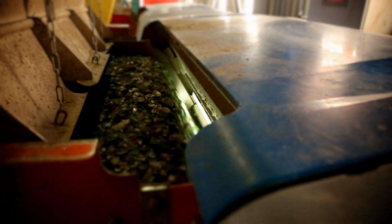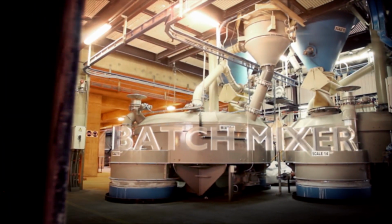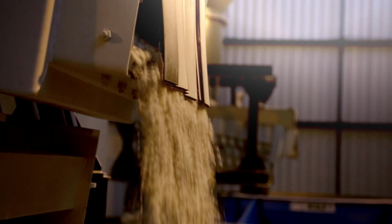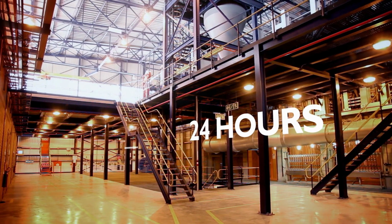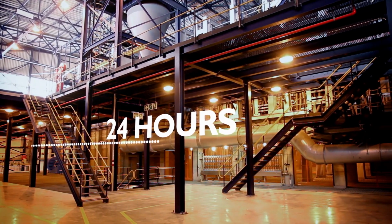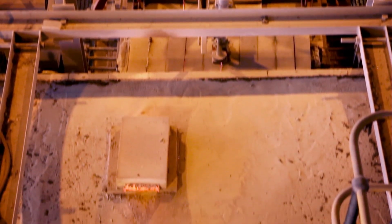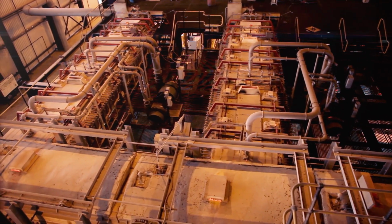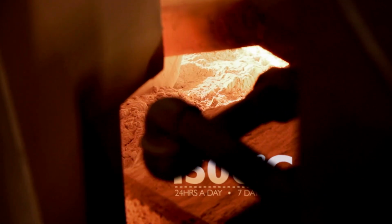Raw materials are stored in large silos and delivered to mixers according to strict recipes. Ardagh Glass Packaging uses leading-edge technology to ensure that the mixed material, or batches, delivered to our furnaces meet our stringent quality standards. It takes around 24 hours for a batch of raw materials to be converted into molten glass. Batches are continuously fed into the furnace, which is the beginning of what is known in the glass industry as the hot end, for good reason. The temperature of a furnace is approximately 1,500 degrees Celsius or 2,700 degrees Fahrenheit.